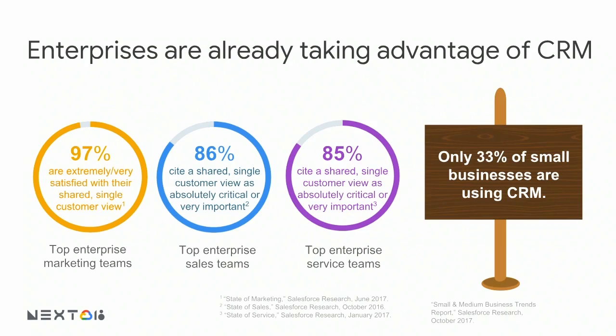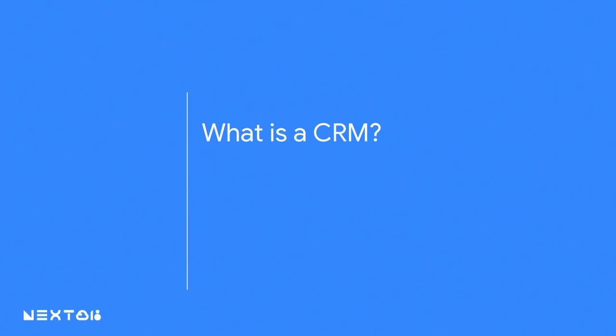And then about 2/3 of small businesses face challenges in providing omni-channel support anywhere the customers are. When we look at enterprises, they're doing a great job of using CRM to manage their customer relationships. So they're using it for their marketing teams, for their sales teams, and service teams. But when it comes to small businesses, only 33% are using a CRM. So that brings us to the question, what is a CRM?